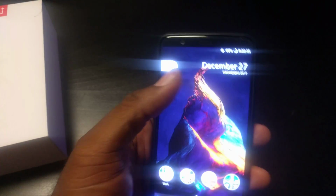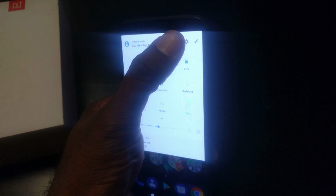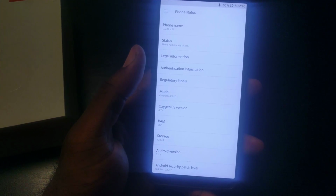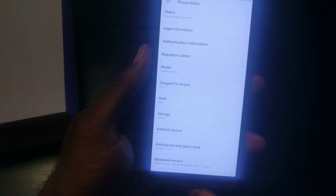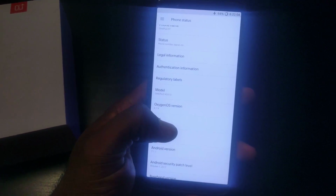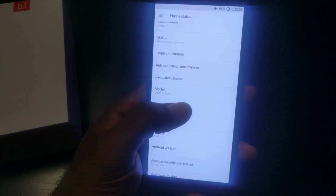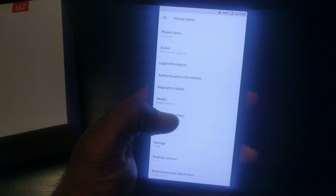I like the fact that it's very customizable. It comes with Oxygen OS. I actually got the newest version. I downloaded it, and right now it's running 7.1.1, which is Android Nougat, but I know it's going to be getting an update very soon. And if you do have a OnePlus 5T, make sure that you go ahead and try to update the phone to the newest version.